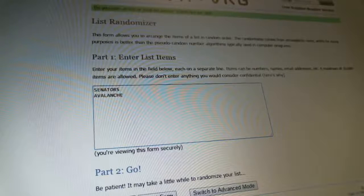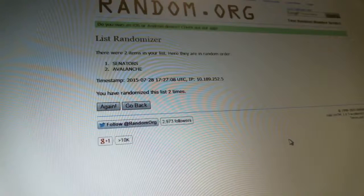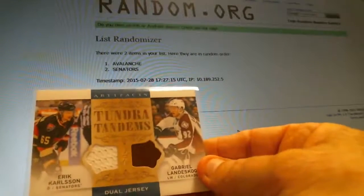So here we go. Randomize once. We've got Avalanche on top. Twice. A little slow today. Senators on top. And a 3rd time. Avalanche on top. We have randomized this list 3 times. Colorado wins the dual jersey card.